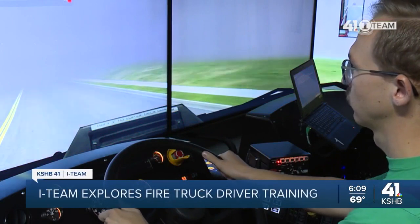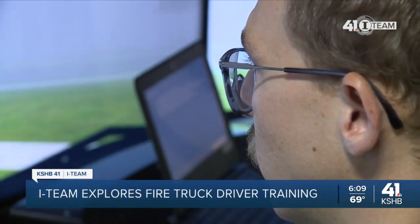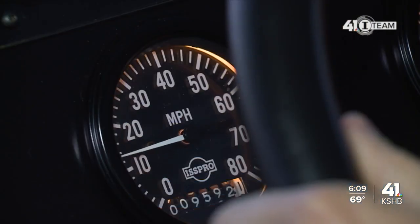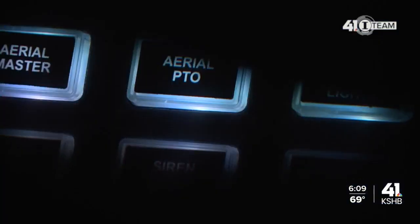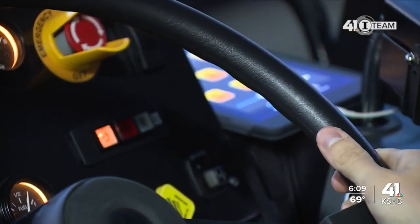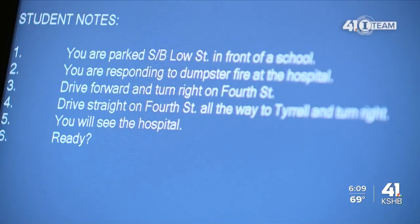insight. Still lights and siren. Now we're starting out in the school zone. 23-year-old Adam Cevada is a recruit for the Kansas City, Kansas Fire Department. He's behind the wheel of a fire truck simulator and responding to a medical emergency during foggy conditions. Definitely a lot different than driving a personal vehicle, for sure. School bus, always be looking for kids. Speed limit is 25.